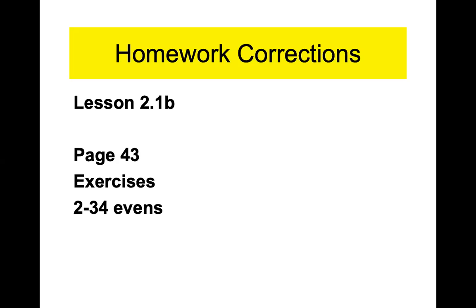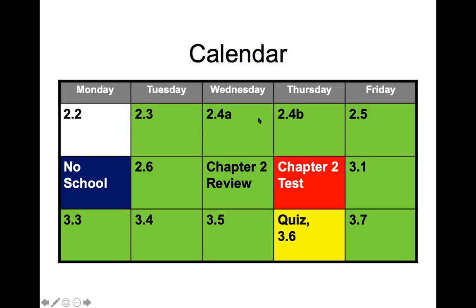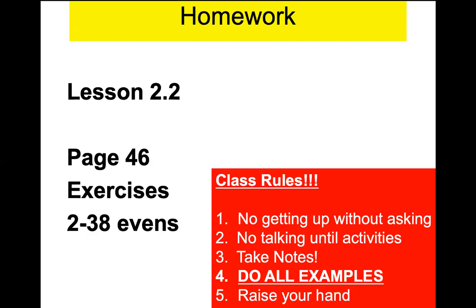Your homework tonight. Nothing going on this week, just classes, a 3-day weekend, and the chapter test. I do not give a quiz for chapter 2. It's just a short chapter, and it just didn't seem right to teach you 4 things and give you a quiz in between. So there's your homework for tonight.